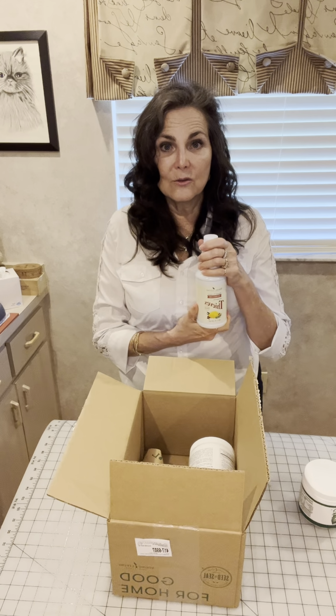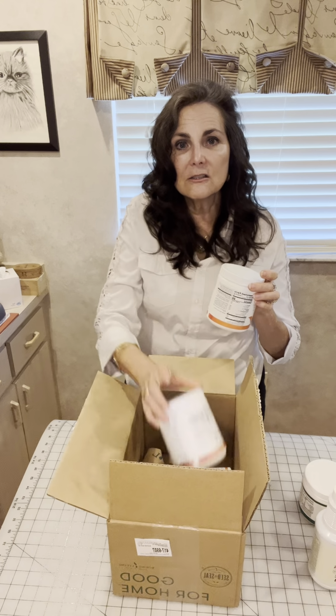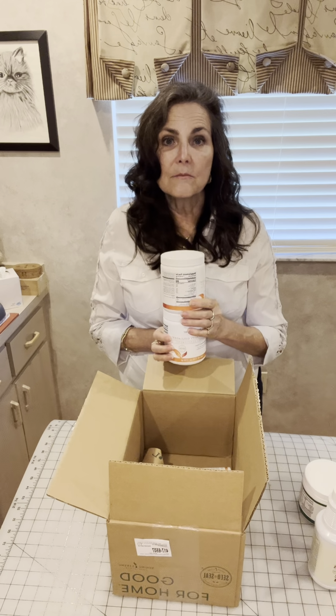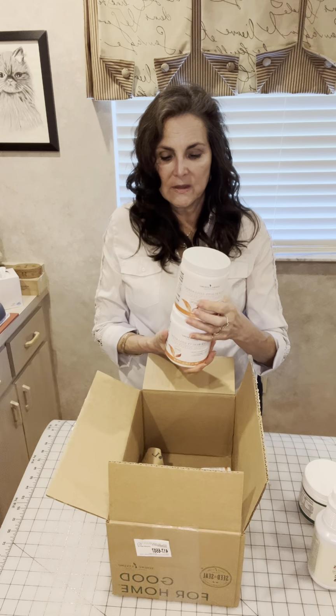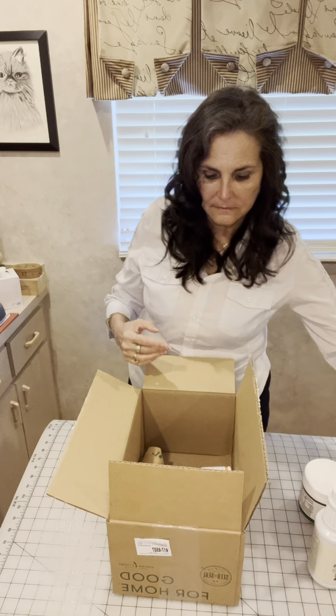Another bottle of Thieves Household Cleaner. This one is going to a customer, and I got 2 of our collagen. This is our Inner Beauty Collagen. This is a marine-based product. So this is specifically for hair, skin, and nails. Whereas if you are using one that is from a bovine, then that is for your muscles and your joints. So this is the one cosmetically that makes a difference.